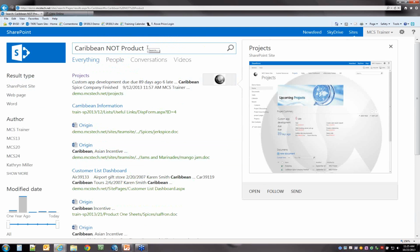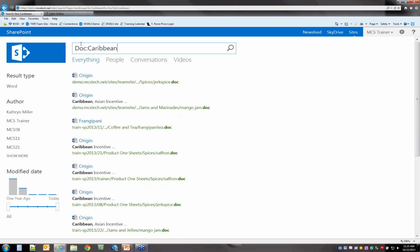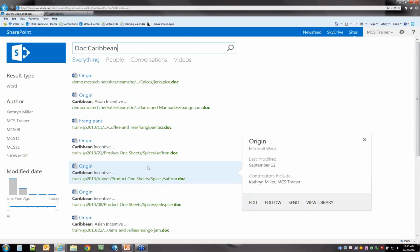If I know that I'm looking for a document for sure, so let's say I'm looking for a document with the word Caribbean in it, and it's searching not only the title, it's looking in the contents of the document too. So if I know I'm looking for a document, I could actually start my search by typing DOC and then a colon, and then I could type Caribbean and run a search. And now you'll notice, find documents. Came back with 14 documents.